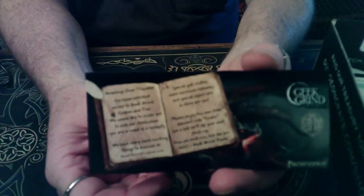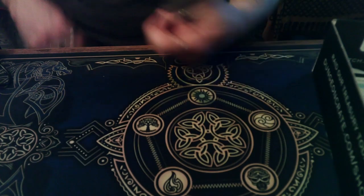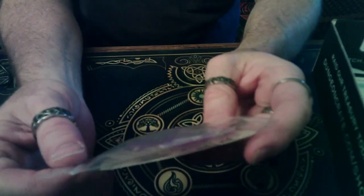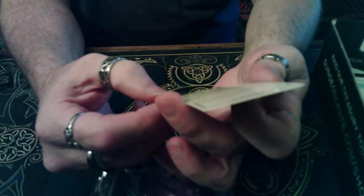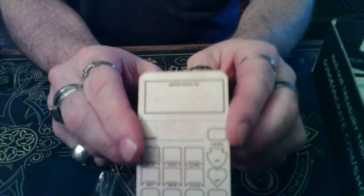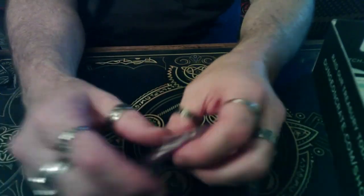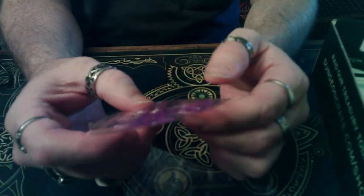That's kind of cool. It's a little invite card saying to check them out. And you get 20% off. And then this, I'm not sure what it is. But we do have another of those portable travel character sheets with your nameplate. So that's always cool. It looks like an iron cross, or some form of an iron cross.